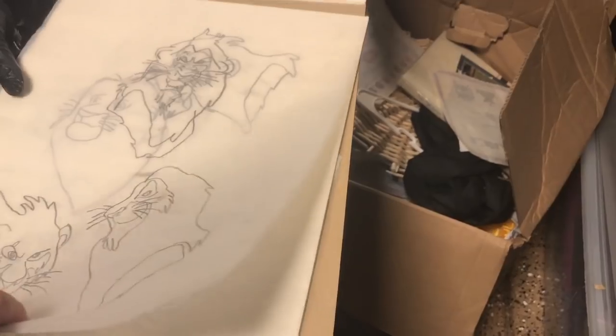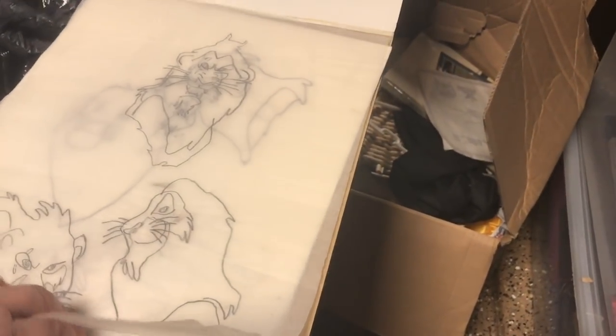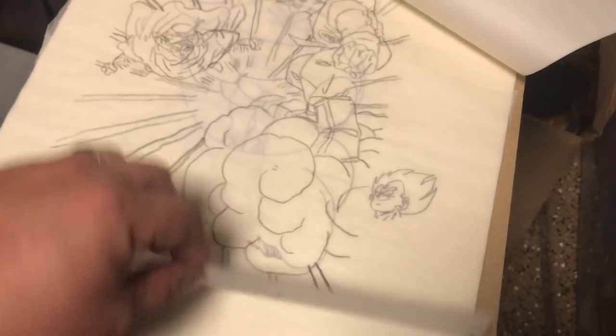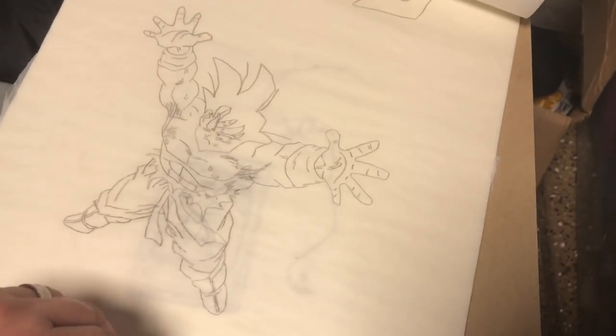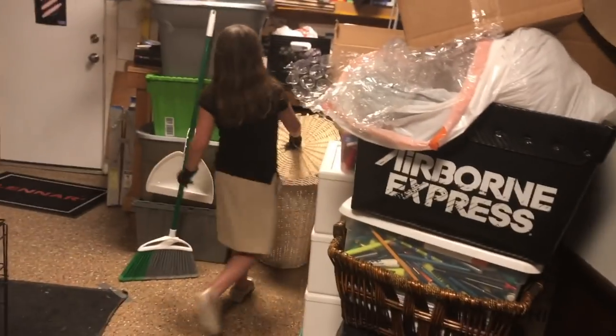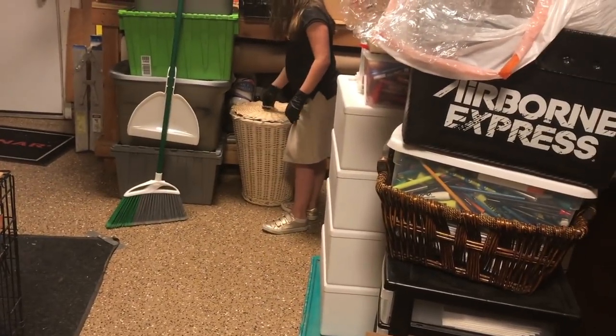Actually, do some more. Ooh, whoa. Not too bad. These people are good. Well, don't forget, it's tracing paper. So they trace. Oh, that's cool. Dragon Ball Z. That's a yearbook, I think. We probably should give it back, but I'm kind of pissed that this person took all the good stuff out and left garbage for someone else to do something with. Oh, that's what that's for.